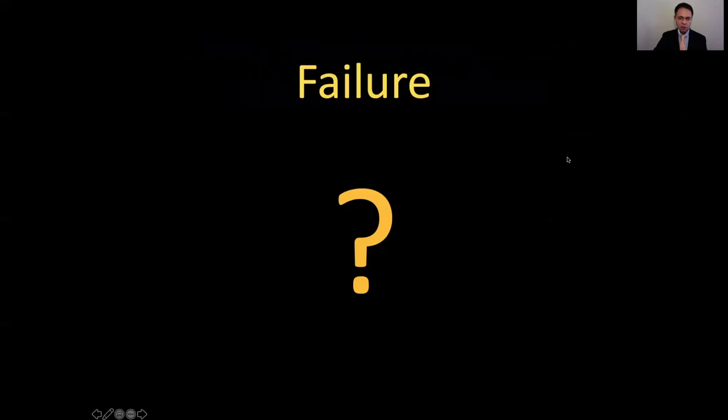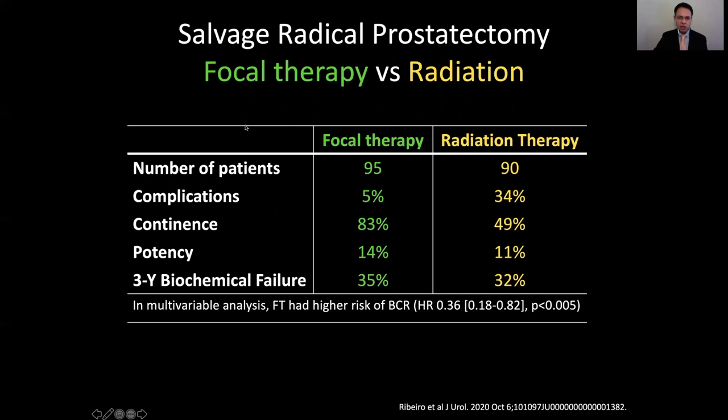So definitely focal therapy can fail. And what we can see here in this recently published manuscript is that when we compare outcomes of salvage radical prostatectomy for patients undergoing focal therapy versus radiation, focal therapy patients have fewer complications and a higher continence rate, potency is the same, but biochemical failure is in favor of patients that underwent radiation therapy.